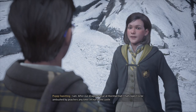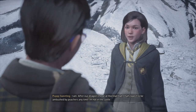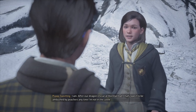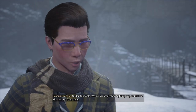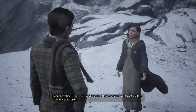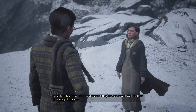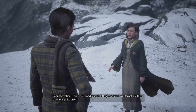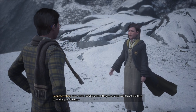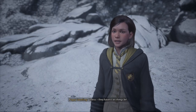I am. After our dragon rescue at Horntail Hall, I half expect to be ambushed by poachers any time I'm not in the castle. Nope, stay in the castle. We did sabotage their fighting ring and steal a dragon egg from them. True. We killed quite a few people, also. So why haven't they come after us? It's not like them to let things lie. Unless... Unless what? Unless they haven't let things lie.